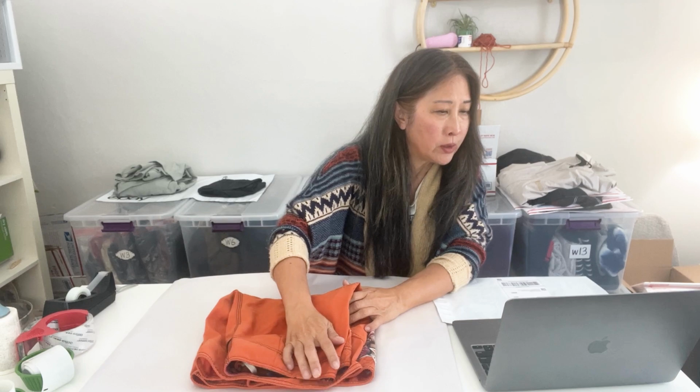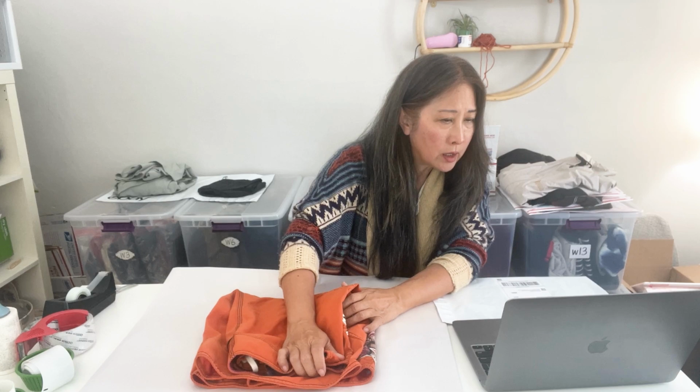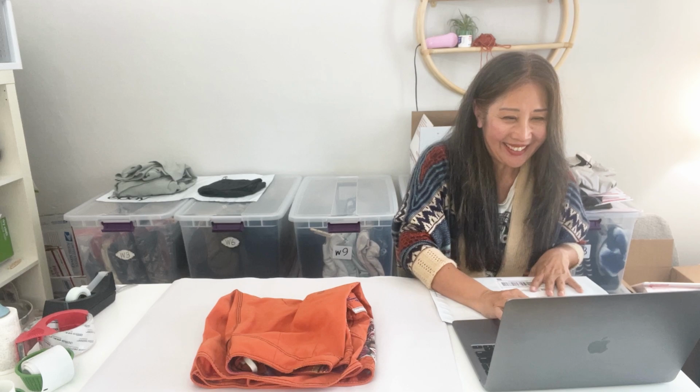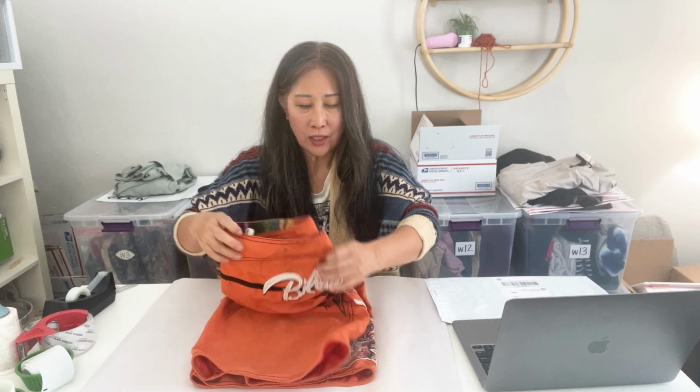And it sold in a day. Wait, let me see. Yeah, it sold in a day. So this was a very fast sale as well. Sold for $12. And I think I got an offer from the buyer and I went ahead and accepted.